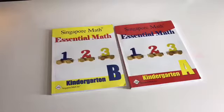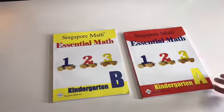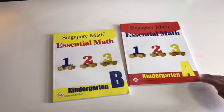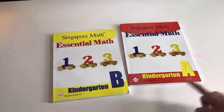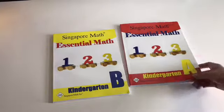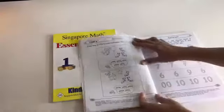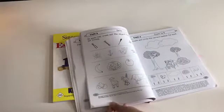So math, I decided to go with the Singapore math. And I stuck to the essentials math, not the primary mathematics. I actually watched a few reviews on the Singapore math, the primary mathematics, and I forgot the lady's name that did a side-by-side review on the primary mathematics and the essentials math. And it's pretty much the same types of lessons. It's covering pretty much all the same thing, minus color. That's the only thing that these are missing.